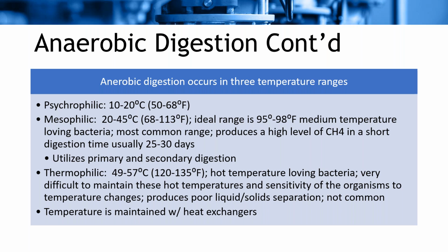Heat exchangers use hot water to transfer heat to the sludge, and can be located inside or outside the digester. Water can be heated by digester gas, propane, or even natural gas. Sometimes this water is a cool down product of another process, such as energy generators.